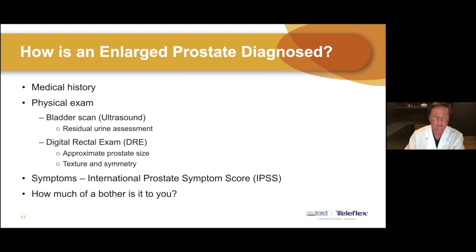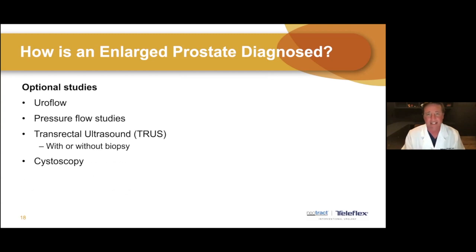Oftentimes we do a bladder scan that shows how much urine is left residual for the bladder not emptying, digital rectal exam to get texture and approximate size, although you can't definitively tell size by finger test. And then ultimately, how much is this bothering you? Usually by the time men get to the doctor, they're not going to take time out of their day and interrupt their life to go to the doctor if they're not pretty bothered by this by the time they get to us.